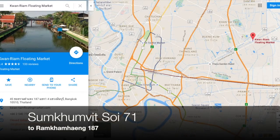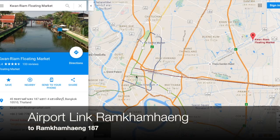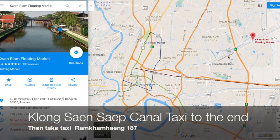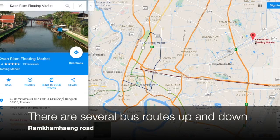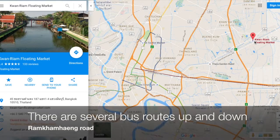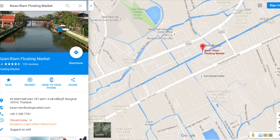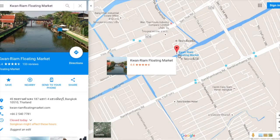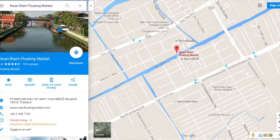Now, if you're along Sukhumvit, which I'm assuming most of the tourists will be, there are many different ways to get there. You can take Sukhumvit 71 up through Ramkhamhaeng Road. You can take the Klong San Saep all the way up to its ending point past the Mall Bangkok. But eventually you're going to have to take a taxi to Soi 187 in Ramkhamhaeng. That's Soi 187. There's an ornate entrance into the area, so you can't really miss it from the road. But the best way to get there is along Ramkhamhaeng Road, though there are other roads that'll take you there.